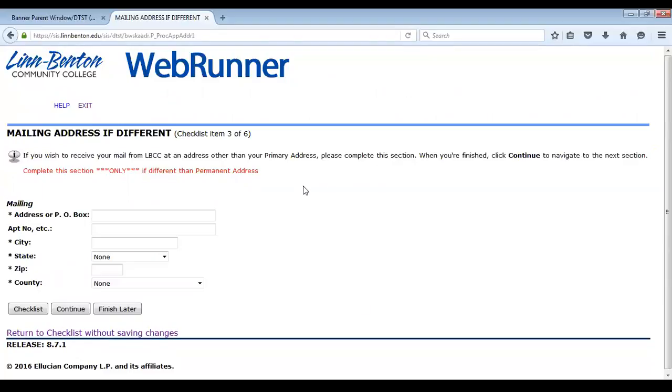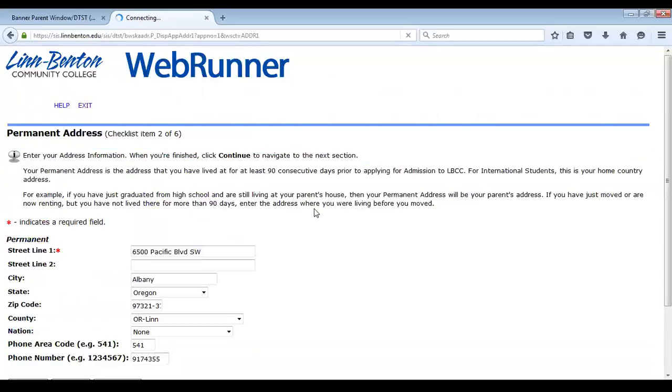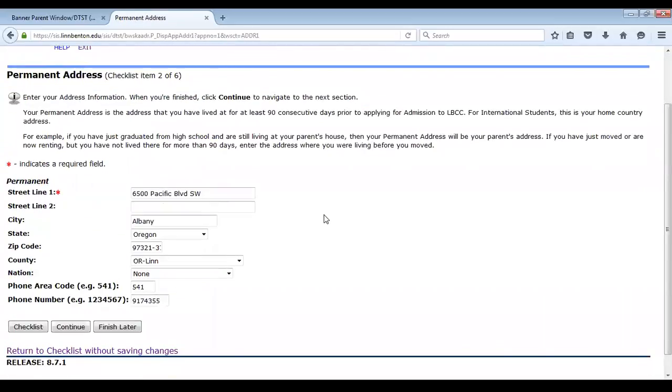So to the user, if they enter that address, they won't notice anything. An applicant usually knows their correct address and they enter it in fine. But behind the scenes, when I hit continue there, Clean Address looked at that address and said, all right, there is a 6500 Pacific in Albany, Oregon, but it didn't quite fill it out exactly right. So it went ahead and standardized it to 6500 Pacific Boulevard Southwest, Albany, Oregon. It even put in the last four characters of the zip code. It corrected the county to Linn County.